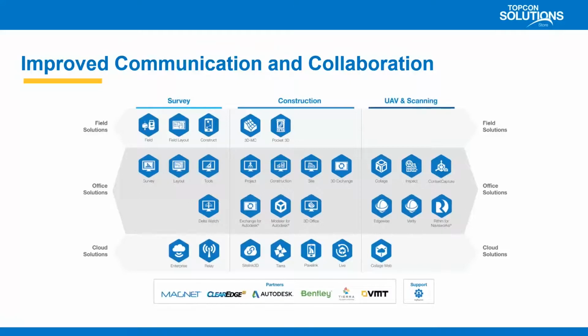It's of course going to give you a visual map of your projects and those geo-referenced data sets, but you're going to see that it directly connects to Topcon's Magnet field and office products. So when you start talking about getting data out to the field, again, we're looking at Magnet Field Layout. We're looking at the survey tools or that 3D Exchange for getting the TP3 that we need to send out for our machine control, or we've got our 3D MC Pocket 3D.